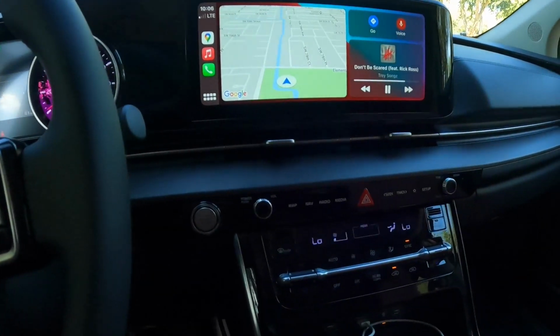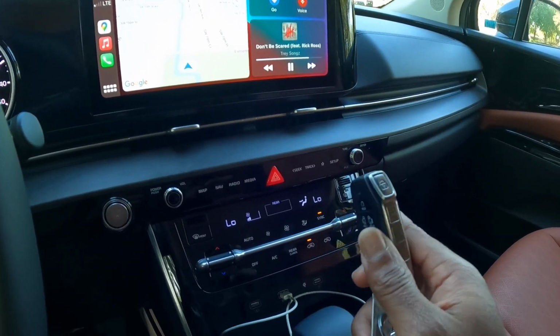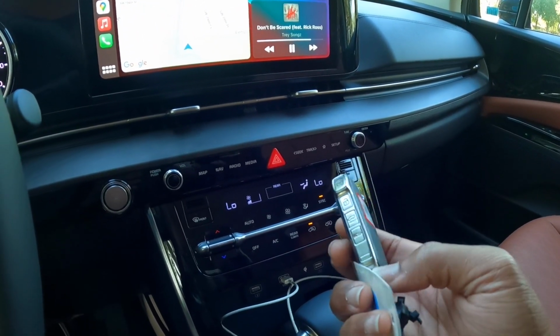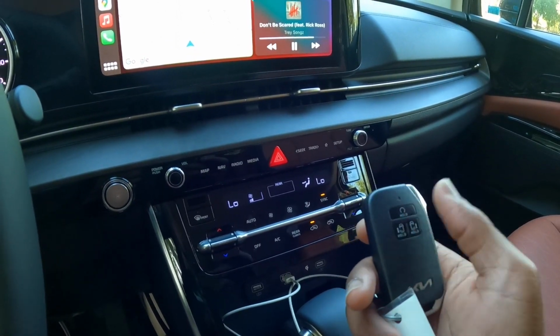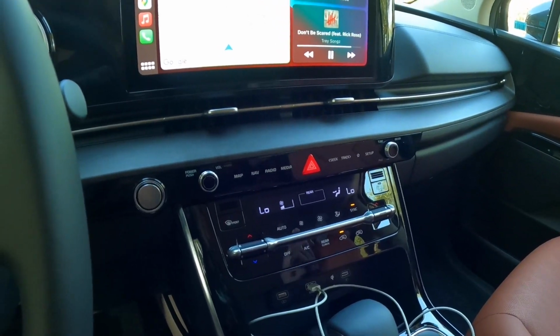Looking at the key fob here of the vehicle, this is the same key fob that's on the Kia K5, also the Kia Stinger. There's a lock, unlock, panic button, trunk release. You can also open up these sliding doors. There's also a remote start. There's a new Kia emblem there on the key fob. The key does feel nice and sturdy in my hands.